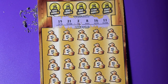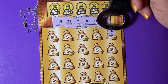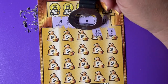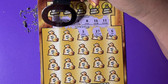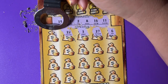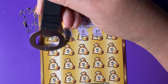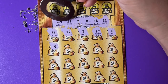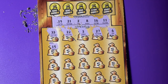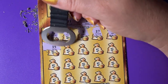All right. Let's see if I can scratch this way. Give my hand a little bit of a rest. Oh, we got it. We got it. Look. Back to back. Oh my gosh. All right. Got 15.